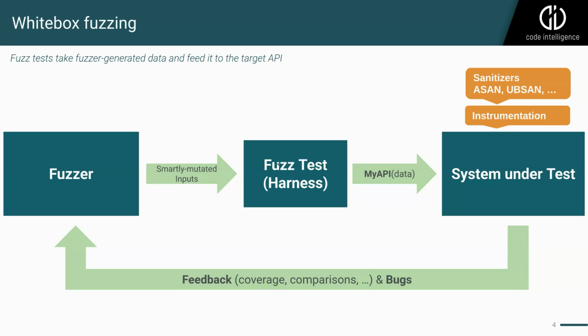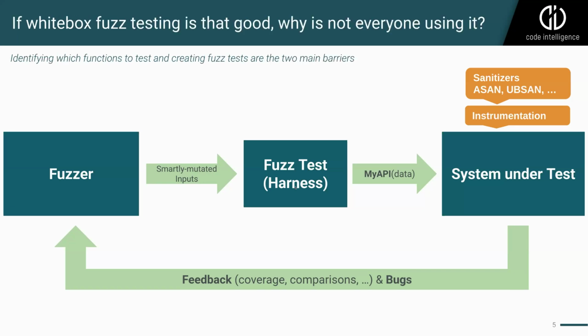And now in the center, we have this thing called a fuzz test or fuzz harness, where we define which functions we want to test. So it's not that easy to do. It's super efficient, but it's actually quite hard.